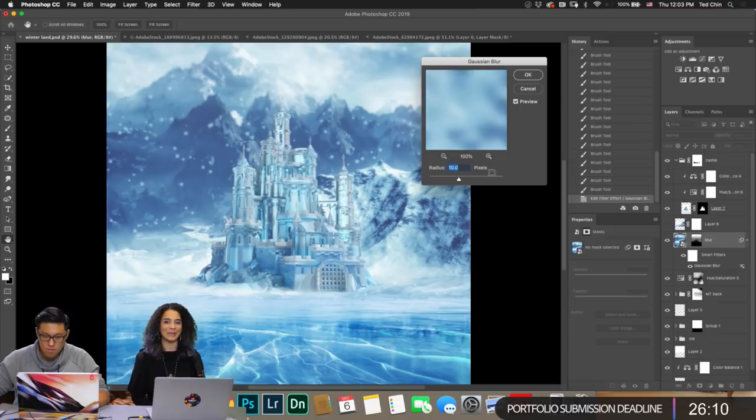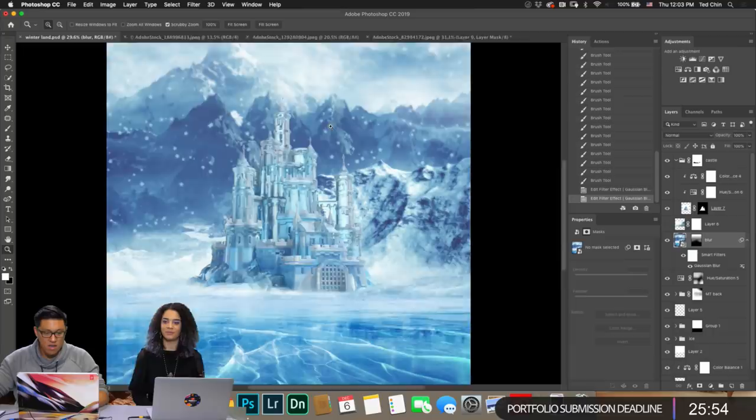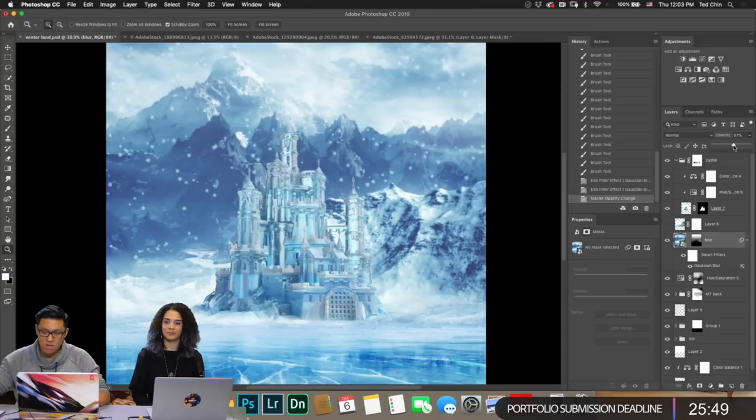Since I converted to a smart object, I can always go back and change the Gaussian blur on it. You can just click on this right here, the smart filters. Click on it and maybe bring it back to 6.6, because it was too blurred away. And if overall it's still too strong, it might be easier to just play with the opacity a little bit. So I think it's looking better than before.